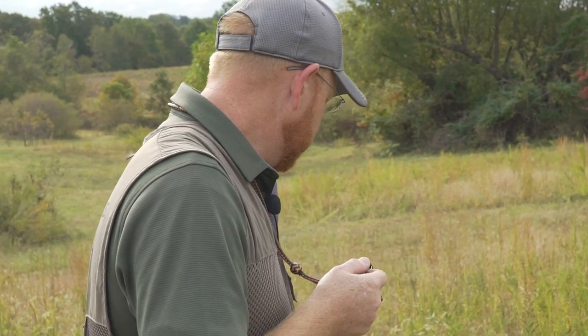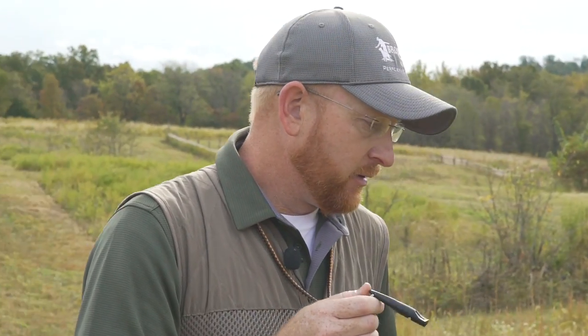So our second retrieve we set up in our circle memory is we threw a couple tennis balls out into a piece of cover that I thought looked pretty good. It looked fairly realistic that I may be in a hunting situation someday where I've got a bird that falls in this kind of cover.